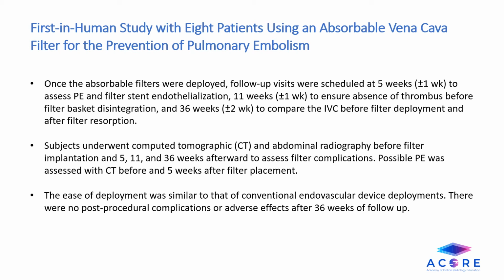Subjects underwent CT and abdominal radiography before filter implantation and 5, 11, and 36 weeks afterwards to assess filter complications. Possible PE was assessed with CT before and at 5 weeks after filter placement. In conclusion, the ease of deployment was similar to that of conventional endovascular device deployments. There were no post-procedural complications or adverse effects after 36 weeks of follow-up.